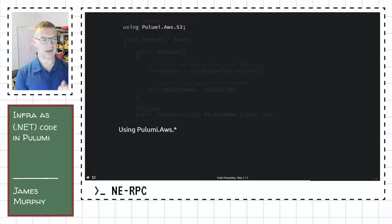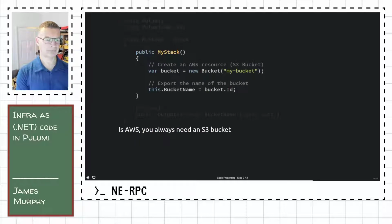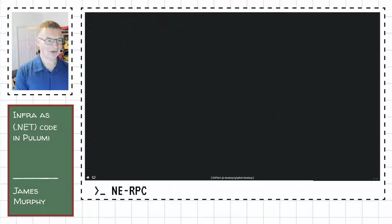First thing we do is we're going to use Pulumi AWS rather than Pulumi Azure. I just completely lost my place there. Okay, I'm just rattling through the stack then.